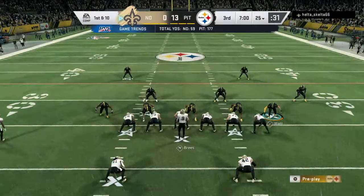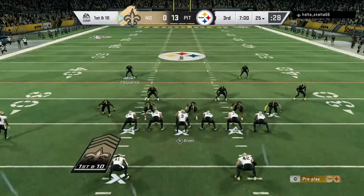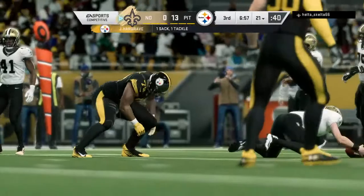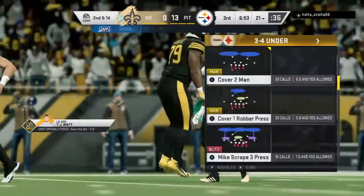The Saints offense on the field, ready to get their drive started. They come out here with a 0 on the scoreboard. Under a heavy rush, and down he goes. Javon Hargrave, the D-tackle, getting the sack.